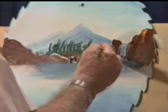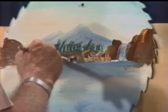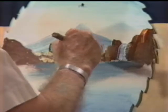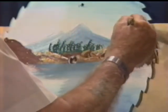But I want to put some more bushes or something around here. A little yellow and a little red. Now I think it'd be nice to have a little tree up on top there. Maybe see what we can do about it. Let's put one right here.